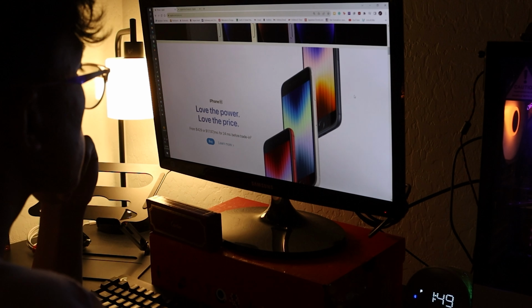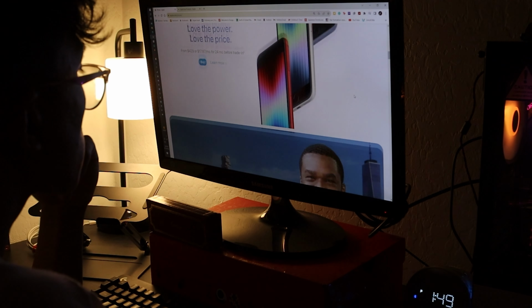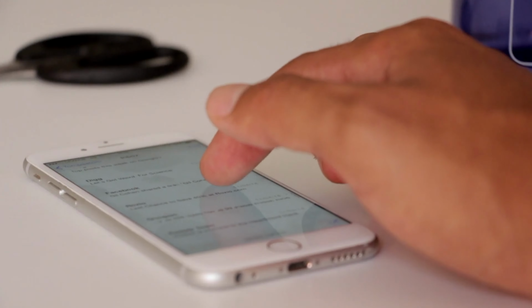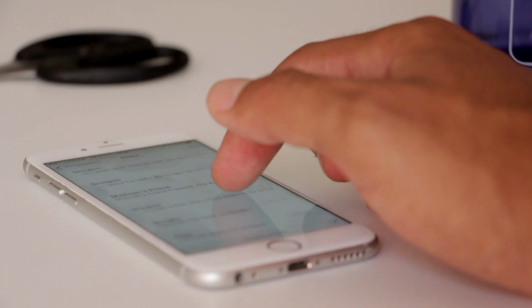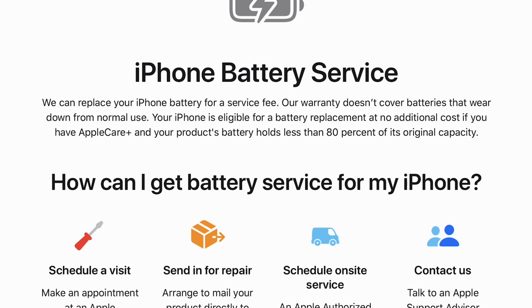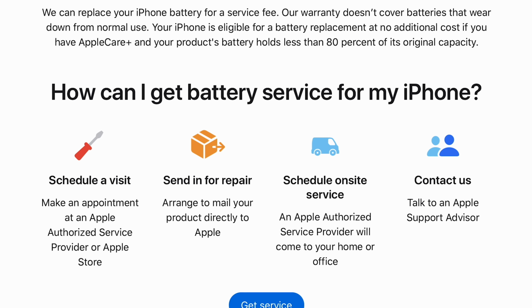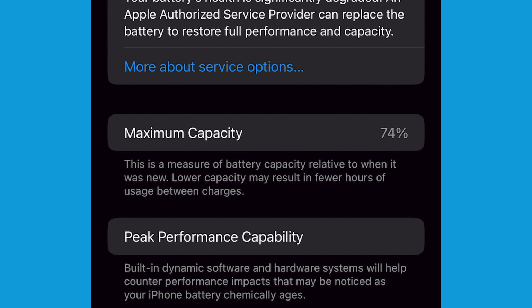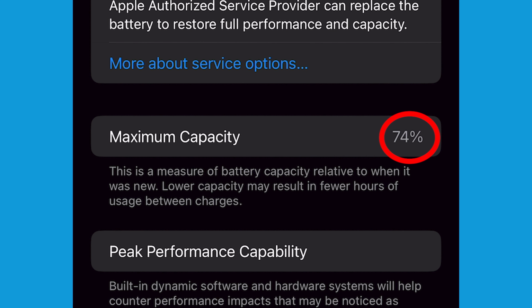Now that we know how to check the battery, let's explore whether it's better to replace it or simply get a new phone. Deciding between replacing your iPhone's battery or getting a new phone depends on a few factors. If your iPhone is only a few years old and you're happy with its current features, then replacing the battery is probably the more affordable option. Apple charges a service fee for battery replacement, but if you have AppleCare+ and your battery holds less than 80% of its original capacity, you can get it replaced at no extra cost.